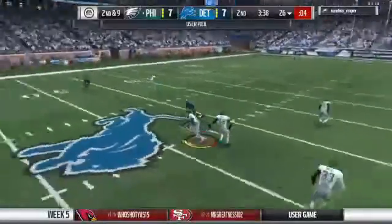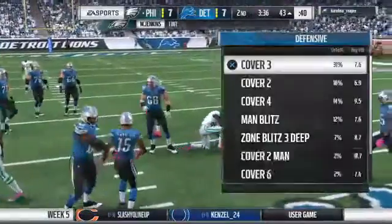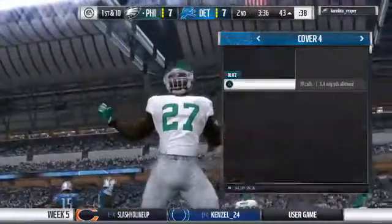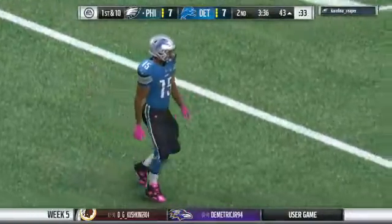Flush to his right. Now on the run. And for the 3rd time here in this half, it's intercepted. Picked off by Malcolm Jenkins. And he's able to get it back here to the 43-yard line. Philadelphia getting set to take the field.